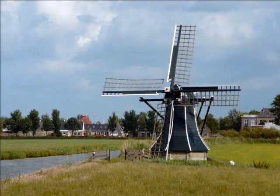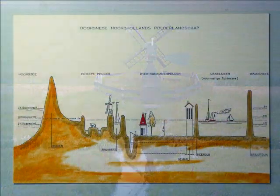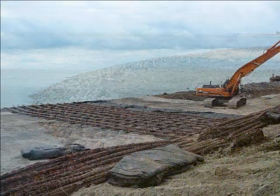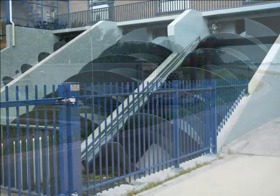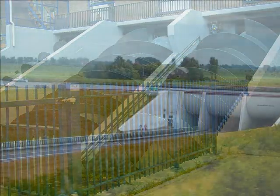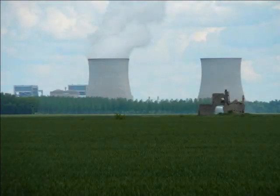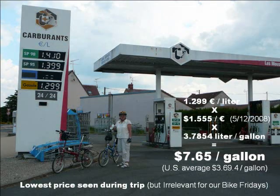Wind power was used to recover much of the land which is below sea level, as well as power the country's early industrialization. Dike building and maintenance is an ongoing fact of life in the Netherlands. Pumps are mostly powered by electricity today. Ironically, much of the electricity is wind-generated. Nuclear generation accounts for about 15% of energy use. However, oil is still the largest energy source for Europe.